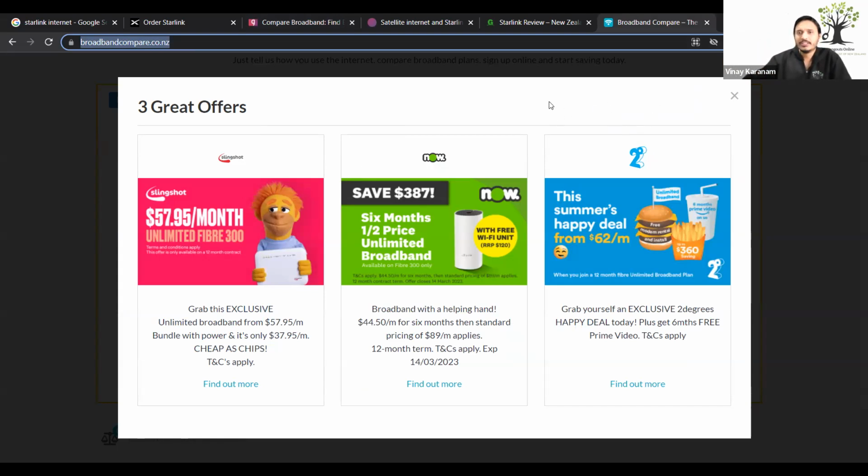So here, these are the 3 great offers that they are recommending, which is Slingshot, where you pay only $57.95, which is $58 per month. And if you bundle with power, if you take power as well along with broadband, with Slingshot you get it for only $38 a month, cheap as chips. That's what they say.